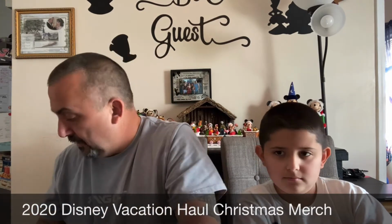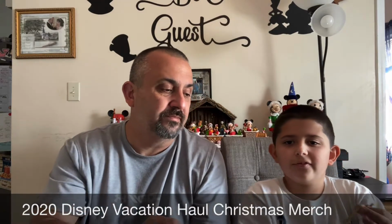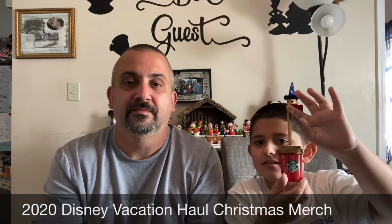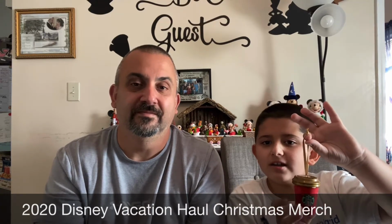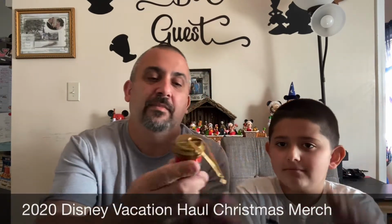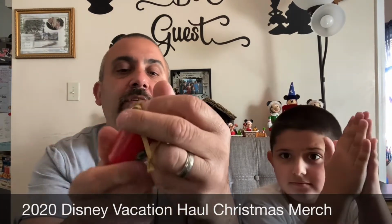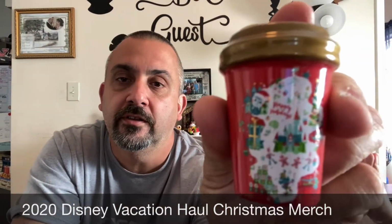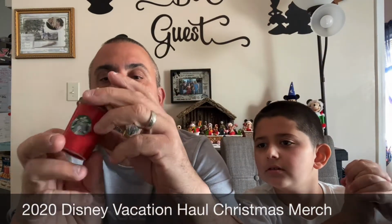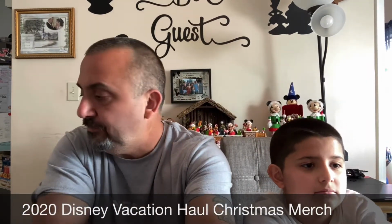Another thing that we picked up was, Ethan's holding it. Small thing. This is from Starbucks. I think Mom wanted this. Mom got it when we went to Hollywood Studios. She wanted to get this, so we got it. Yep, it is a Starbucks ornament from Hollywood Studios. Even though it doesn't say Hollywood Studios, I think it's got all the parks on it. Yep, this was one of Suzanne's purchases. She wanted to have this little ornament, so we bought that one.